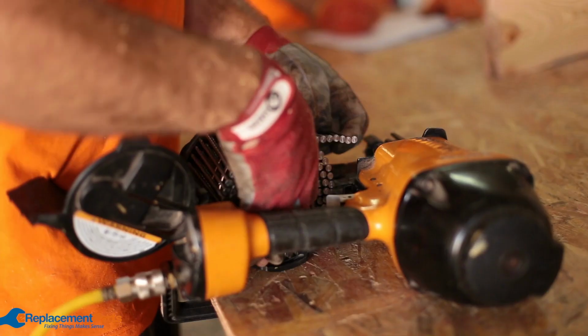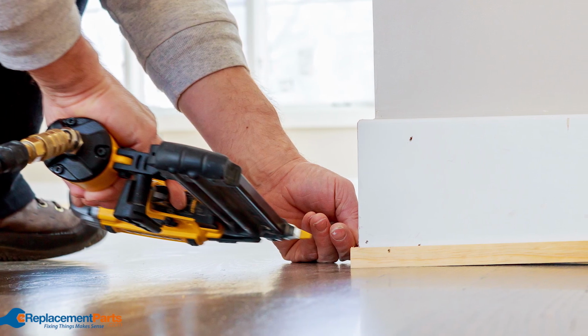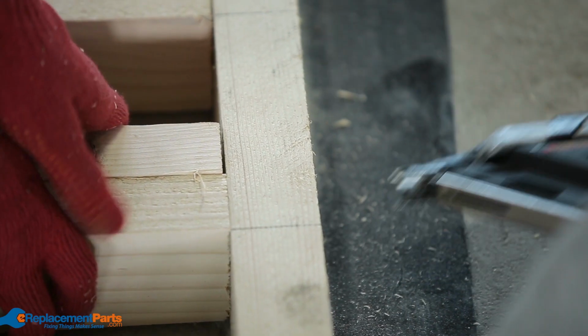Nailer. This is another time saver that you'll be happy to have on hand. Installing baseboards and trim will be a breeze and will make tasks like deck building and floor installation much easier.